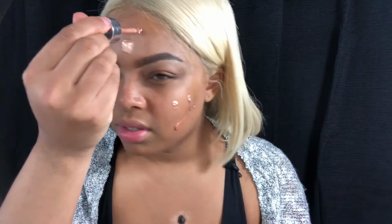I think if I do go back to Sephora, I am going to get another Cover FX and see if they have like a more golden shade for me. Cause I need something a little more golden.